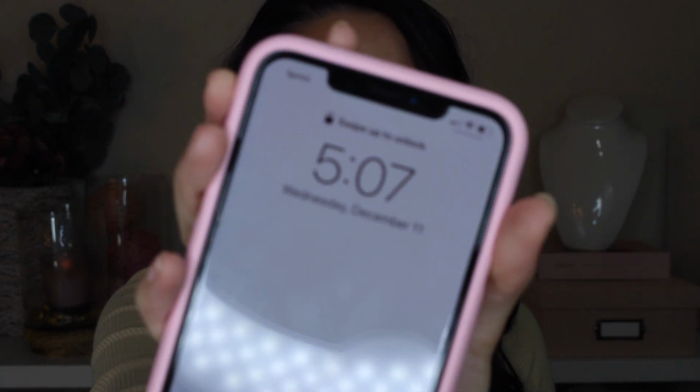So it's 5:07. It's already late in the day. I told you guys I am going to try to do my best to wear this as long as I can so I can give you guys a long enough wear test for me to give you my overall thoughts and opinions. So I'm going to go on with the rest of my day and I'll be right back in a couple of hours.